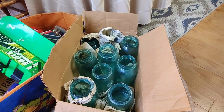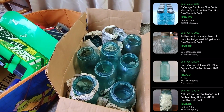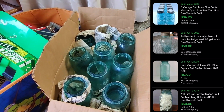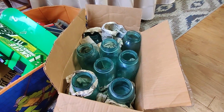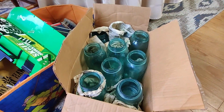You see some sell for like $10 plus shipping, $25 plus shipping, depending on the number. Three different sizes sell for $40, whatever it may be. These are pretty dirty, but they do seem to be in good condition, so I figured I'd give them a try. Why not? I'm not a mason jar expert, but I have an idea of what some can be worth, and I think I'll make some money on this.